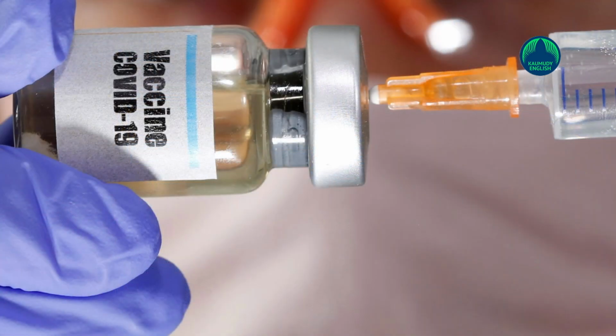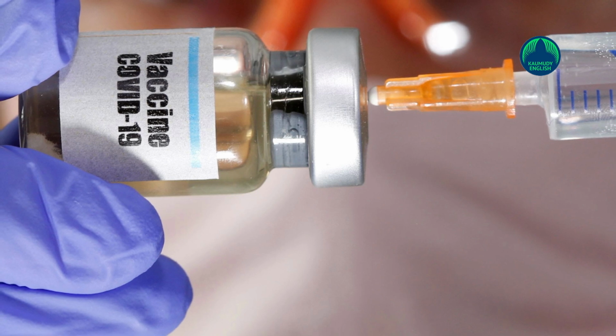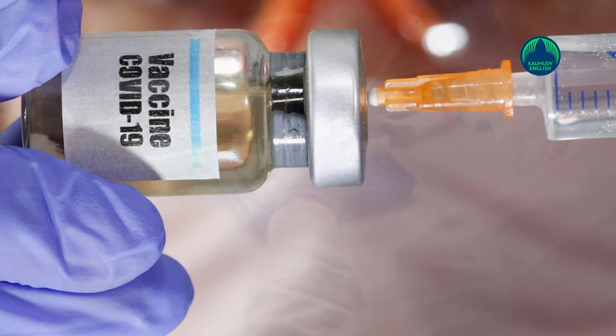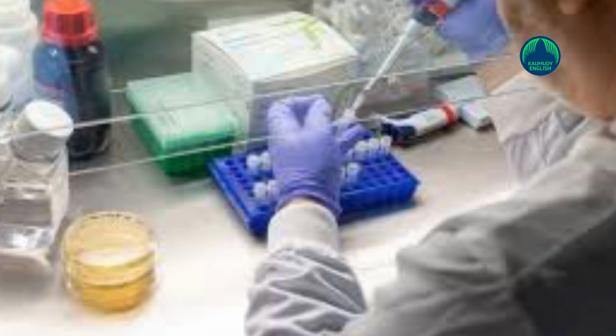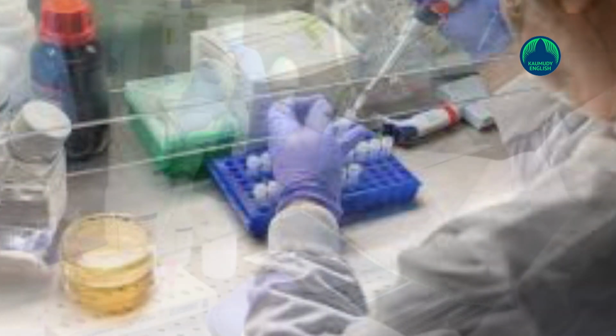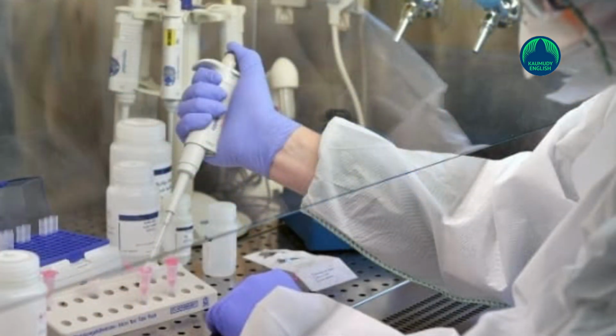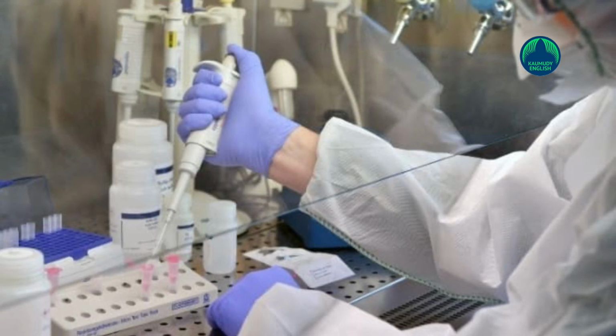"The first generation of vaccines is probably going to protect a lot of people," said Michael Diamond, an infectious disease specialist at Washington University in St. Louis. "But I think it's the second and third generation vaccines, and maybe intranasal vaccines will be a key component of this, that ultimately are going to be necessary. Otherwise, we'll continue to have community transmission."